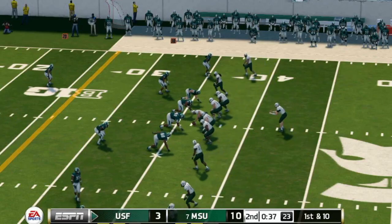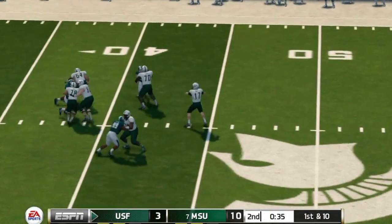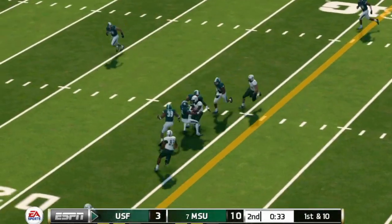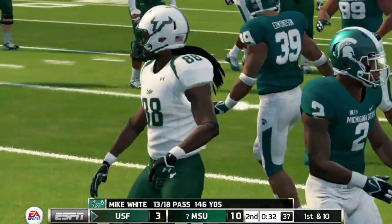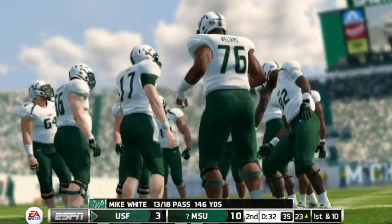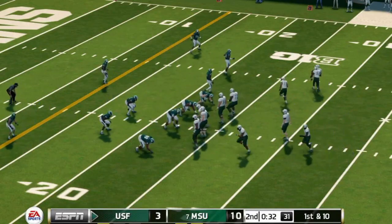The defense has got some of their best pass defenders on the field. They set up in the dime to counter that five wide receiver set. Fires out to his receiver, and he's tackled at the 23-yard line. The Bulls use their second timeout. First down, 10 to go. Ball on the 23.